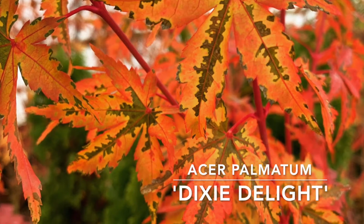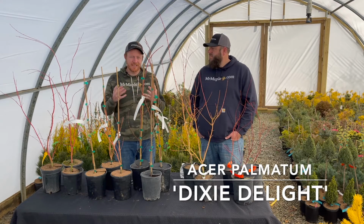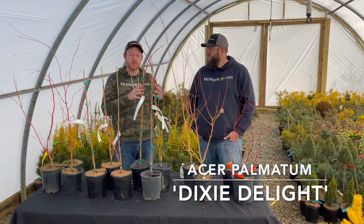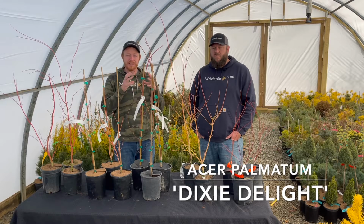Yeah, it's one that I really like because it really stands out from the crowd in its shape, in its bark color, and being a Dixie Delight, it's got a great name for the South. Give it some protection from the hot afternoon sun in the deep South, but this is a plant that's really going to stand out in your winter landscape and garden.